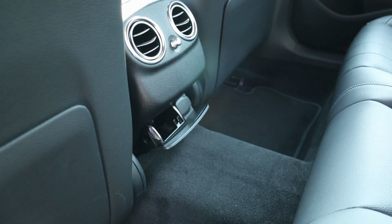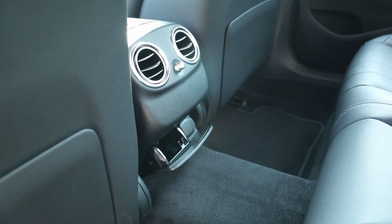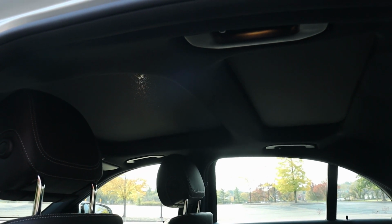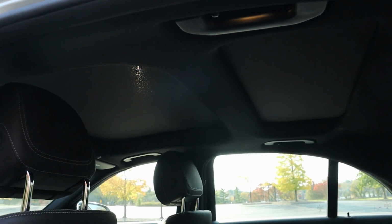But what else is here? HVAC controls, and then there's a power outlet in the back. Now this also has those back seat pockets, kind of nicely integrated. You don't even know they're there until you pull on them. And as far as this panoramic sunroof, check this out. It's got this dual panoramic sunroof. It's one piece that opens, but in the back you can open that shade and let more light into the rear passengers. So we're gonna check out the front now.